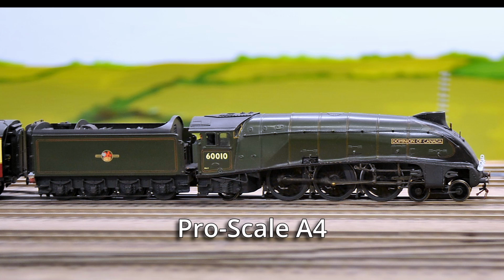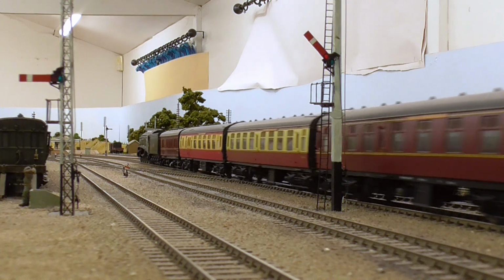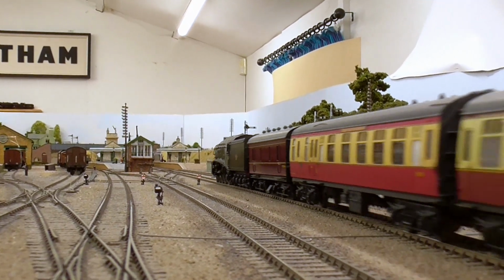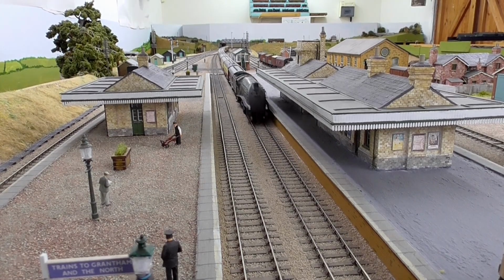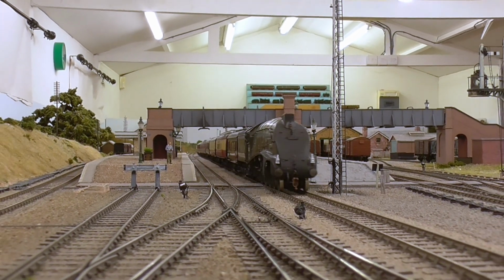ProScale A4. Now, strictly speaking, this has been seen before, but I've included it for continuity. Built, as I say, from a ProScale kit and painted by Ian Rathbone on a typical working of fast up Newcastle.